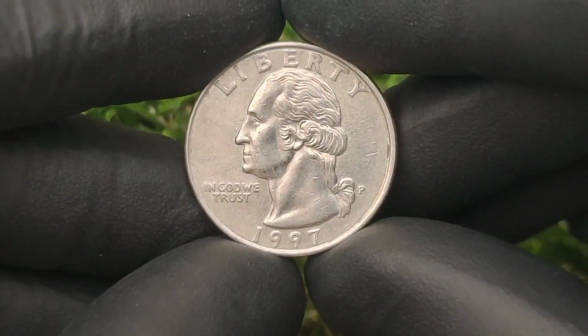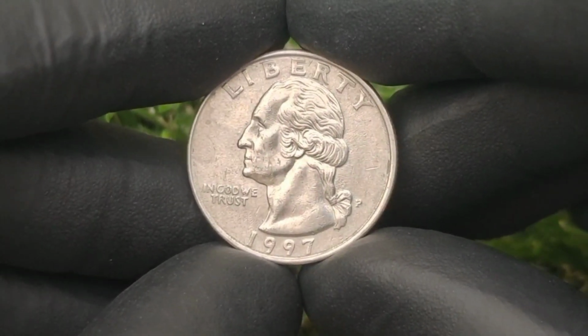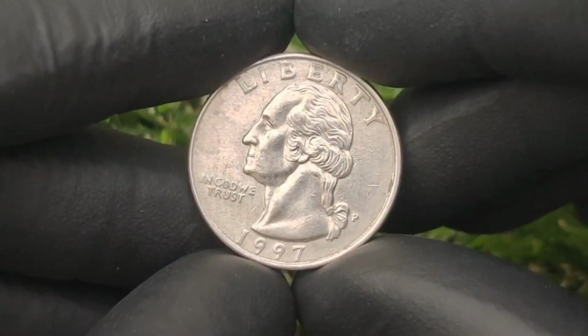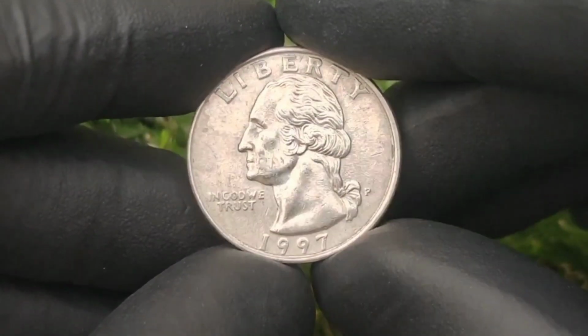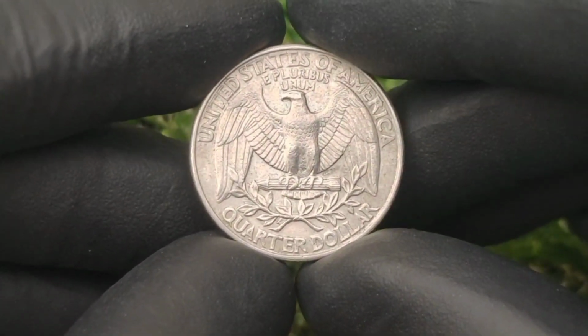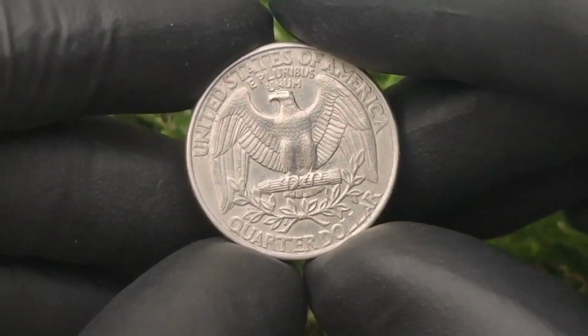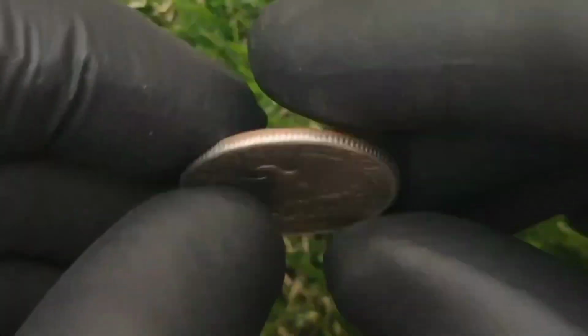Today, we focus on a real treasure of the coin world, the 1997 P quarter dollar, a coin that most people would consider just another piece of pocket change but that has become incredibly valuable due to a series of errors and distinctive production mistakes that elevate its worth to an astounding $83 million. Yes, you heard it right.